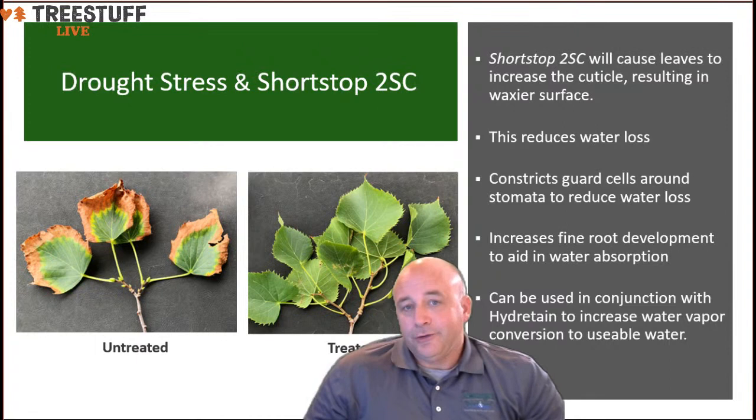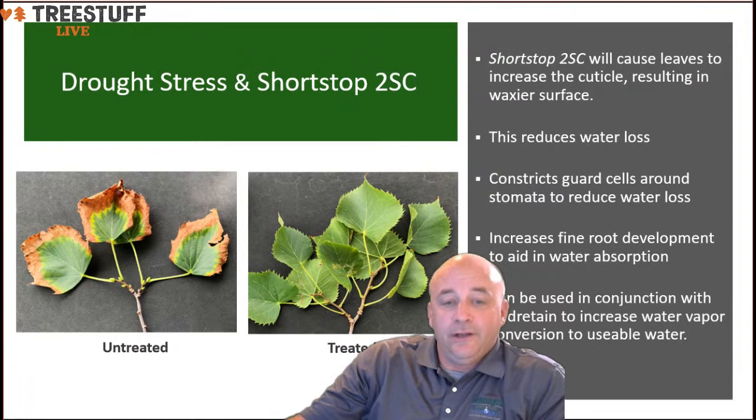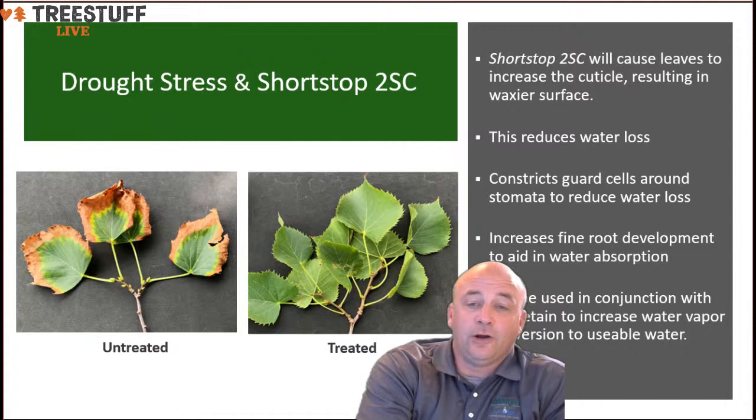Okay, drought stress. This is a great tool. You know, this is something that will last for 3 years, you know, on trees, and it will even help on shrubs. It's going to reduce your water loss. You know, it makes the guard cells tighter, and you're not going to lose as much. It increases your fine root hair development, which will in turn aid in your drought stress, you know, absorbing more of all of that.